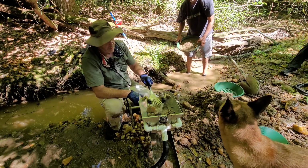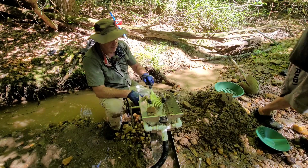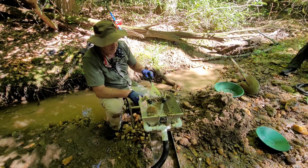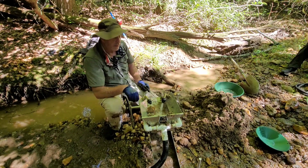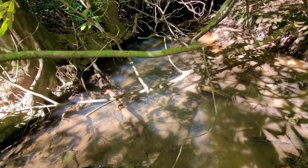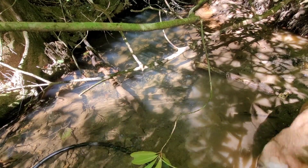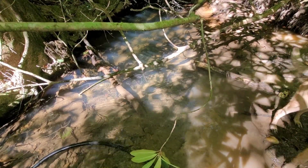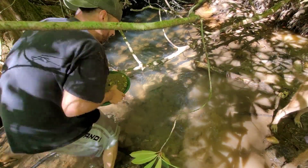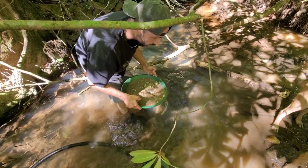I don't want to pan into the hole I'm digging in, so I'm going to flip it around, guys. And let's see. I can probably test pan right over there somewhere. There we go. It's nice, cool, clear, clean water.